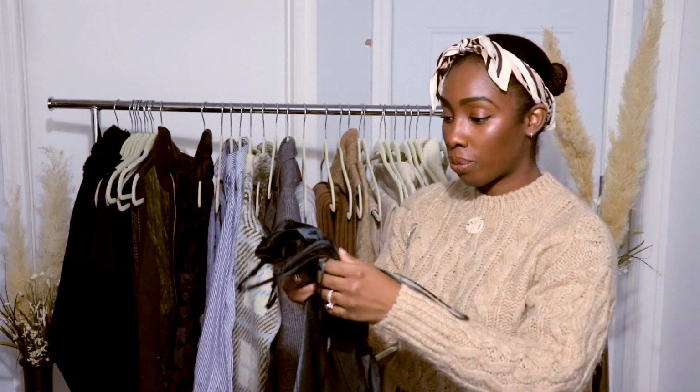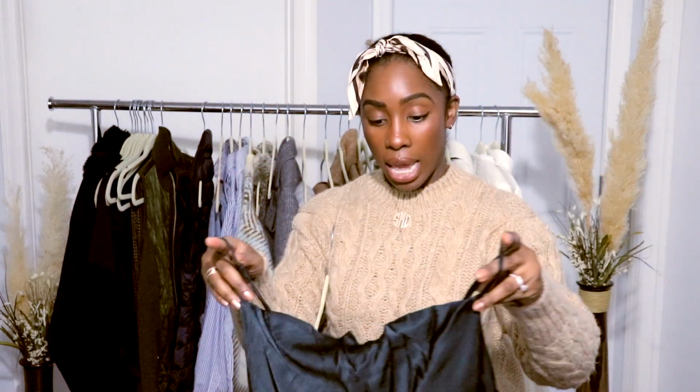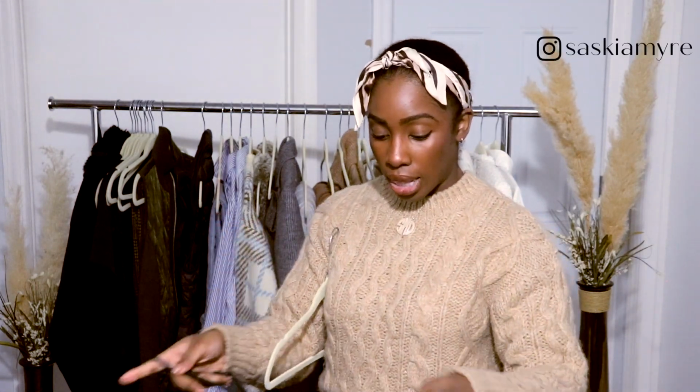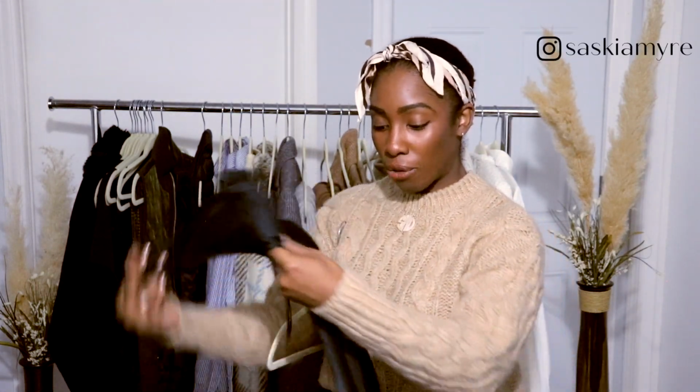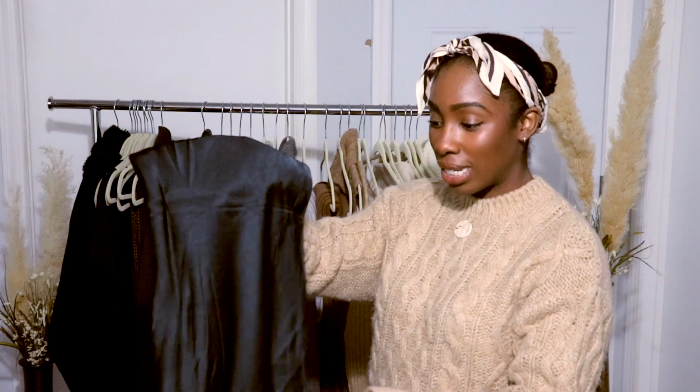This is a silky hunter green dress from Zara, and I got this last year. I was on the fence about keeping it, but I just love this color. It's so regal, and I'm excited to wear it again this year. I was looking forward to pulling this out for this season, which is a good sign because I wasn't sure if I made the right decision about keeping it, but I'm glad I did. And I do plan on styling it differently, so I'll be sure to show you here or on Instagram, so just make sure you follow along there.